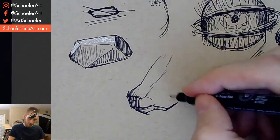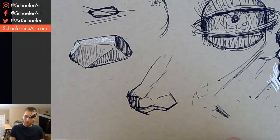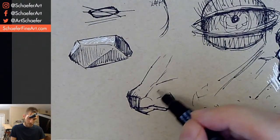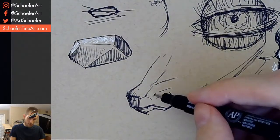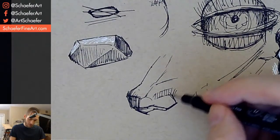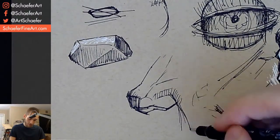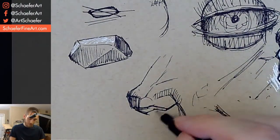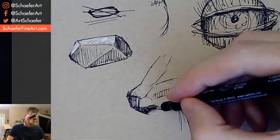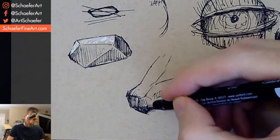And then the wing of the nostril there, swooping down. Some other very light planes just to show. Planes around it, and this is the line that goes down to the mouth. This is all shaded. This is partially shaded.